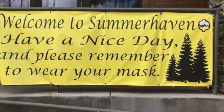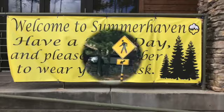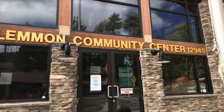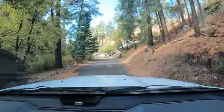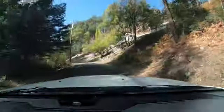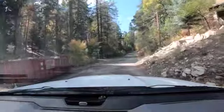Summerhaven is a small, unincorporated community and census-designated place on Mount Lemmon in the Santa Catalina Mountains north of Tucson in Pima County, Arizona. As of the 2010 census, it had a permanent population of 40. Elevation is 7,700 feet. The area is about 4.5 square miles, and the total population as of 2018 is 157.